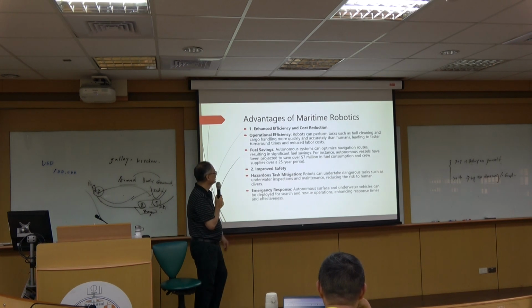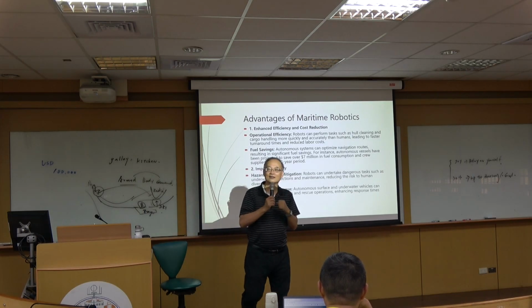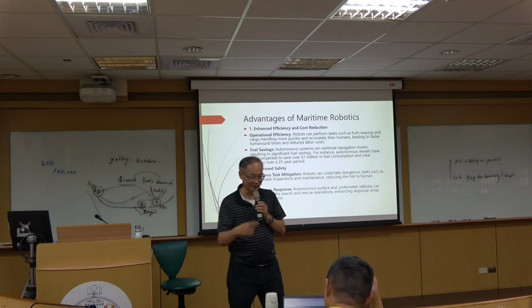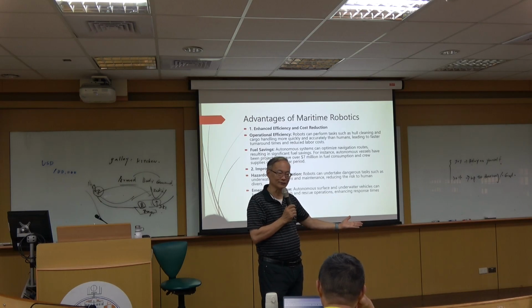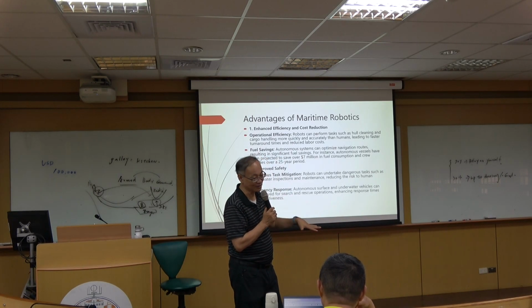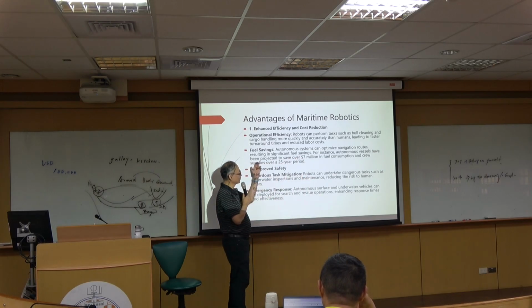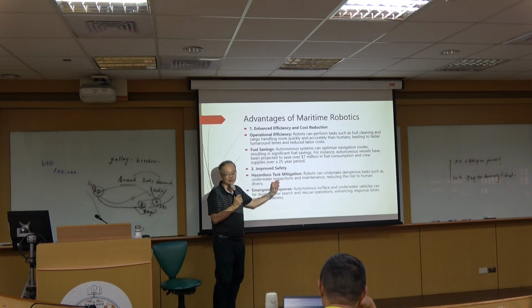And fuel saving, they get fuel saving. If I'm a truck driver, I drive a car. Maybe I stop to buy food and go home, and then drive my car again. But with an autonomous car, there is no need for this kind of waiting. They can navigate on time and deliver your cargo. So it saves time, saves money, and is also very safe.